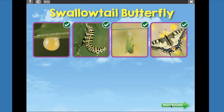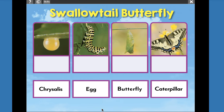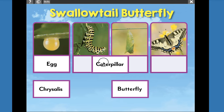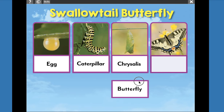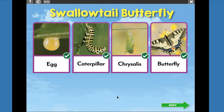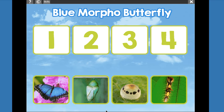Next round. Now add labels to the pictures. Ooh, this is a tough part. Click All Done to check your answers. Remember we said egg. Caterpillar. Chrysalis. Butterfly. Let's see if we're correct. Nailed it.